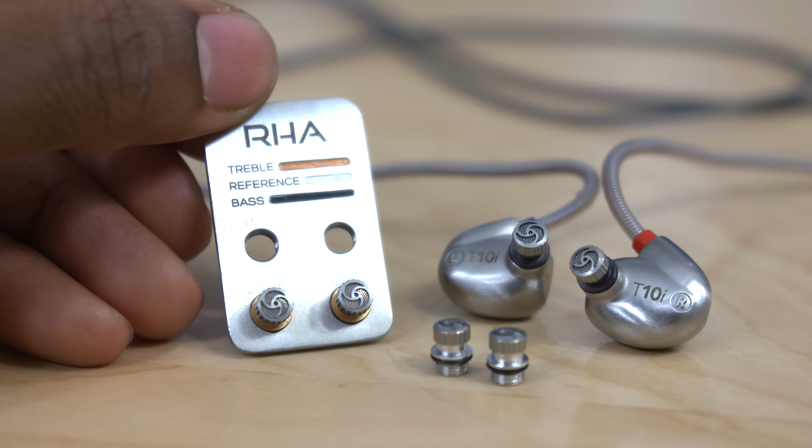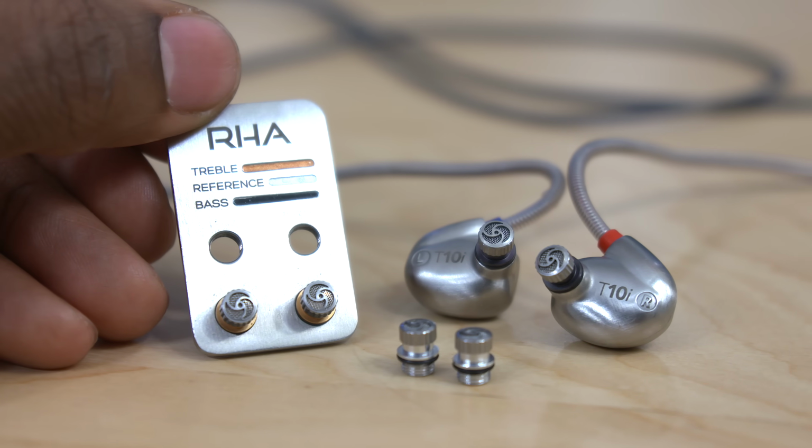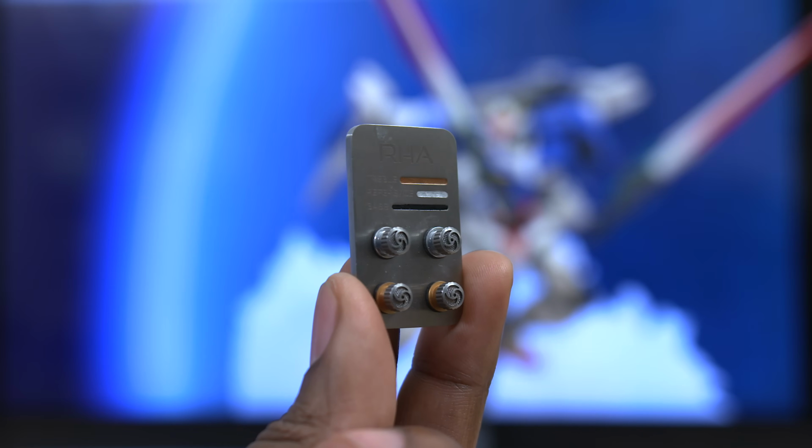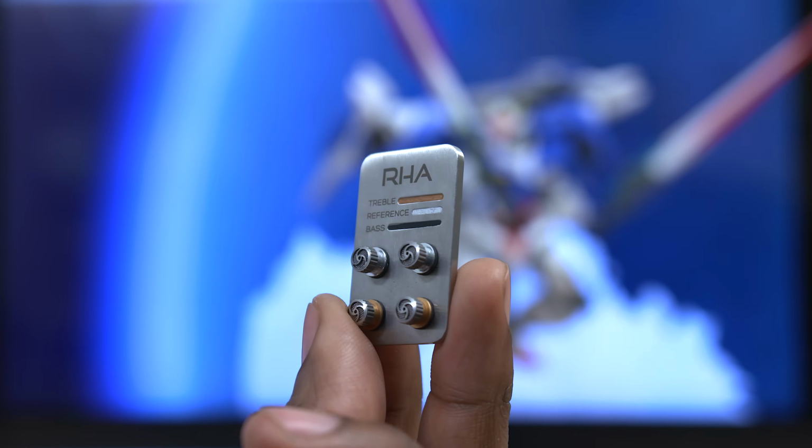With these, you can change the sound quality delivered from the buds, which is a very awesome feature. And I'll tell you, these filters have quite the impact on sound. You're given a pair for bass, treble, and a reference pair, which is meant to be more for a neutral sound. The sound delivered from the T10i is simply amazing.